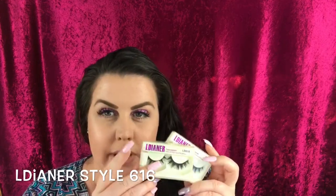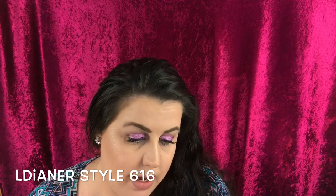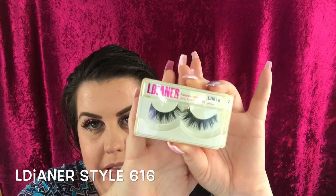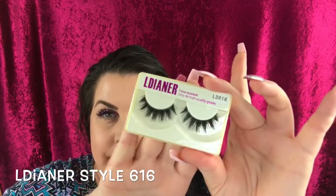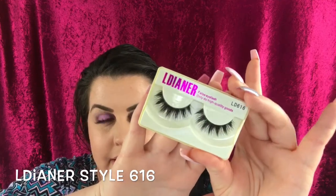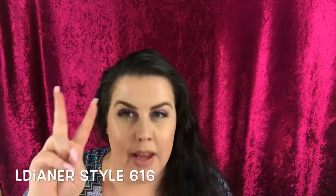Okay, next up, I have two lashes. These are the same brand in the same pair. These are the El Diner lashes in the style 616, and these ones are quite fluffy lashes. These were $1 each. Let me just take off the plastic sleeve. So they're quite fluffy lashes, and these ones were $1 a pair. These ones are a little bit better quality. Again, these ones say that they are mink lashes, but they are definitely not mink lashes.